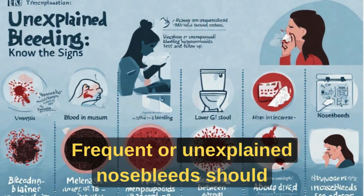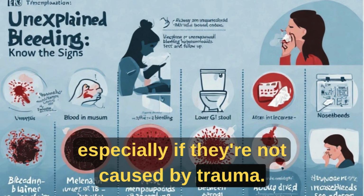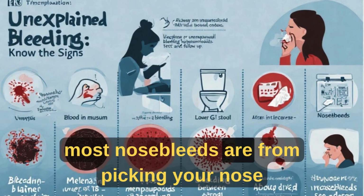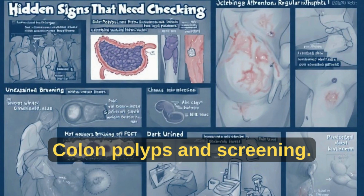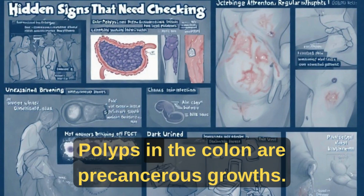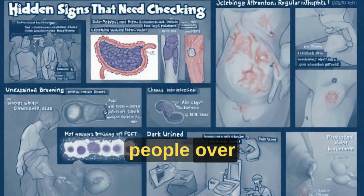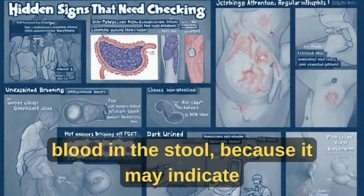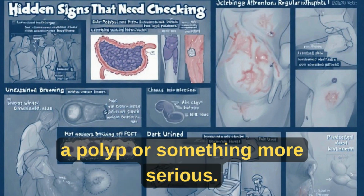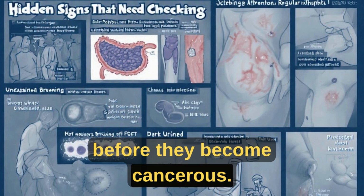Nosebleeds. Frequent or unexplained nosebleeds should also be checked, especially if they're not caused by trauma. Yes, most nosebleeds are from picking your nose or dry air, but if they happen a lot without a clear reason, a doctor should evaluate it. Colon polyps and screening. Polyps in the colon are precancerous growths. In many countries like the UK, people over 60 are routinely screened for occult blood in the stool, because it may indicate a polyp or something more serious. These tests help catch things early, before they become cancerous.